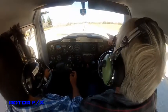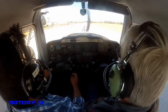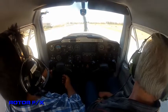And what you do, you see the yellow line? You want to keep that right in the middle of the plane. So if it starts to go that way, you go like this. But then you got to use the other one to straighten it out. Okay. And you just kind of do it. I'll let you try to do it. I think you can do it.